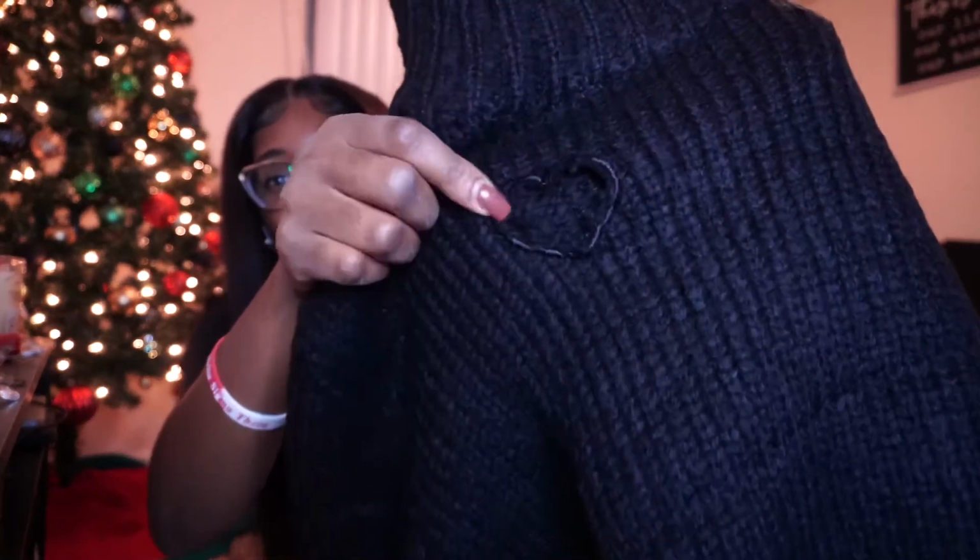Next, I have another cable knit sweater. This thing right here is thick. If you want to go to the North Pole and be warm, you're gonna buy this right here. And it has a heart cut out right here on the chest. Do y'all see that? Hold on, let me put my hand through here. Look at that. You're gonna be able to see the skin where the heartbeat is, y'all. I ordered this in an extra large. I'm so glad I sized up, because if I would have got these clothes too small, I would have been crying, because this is some nice stuff.